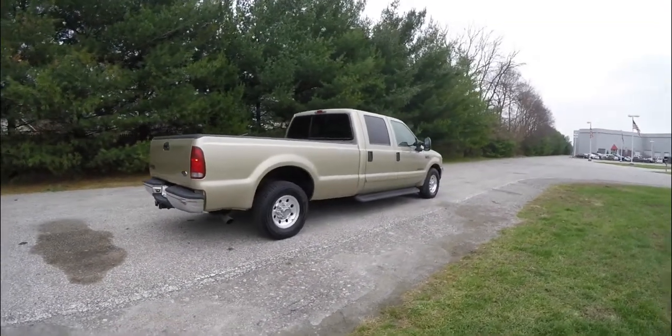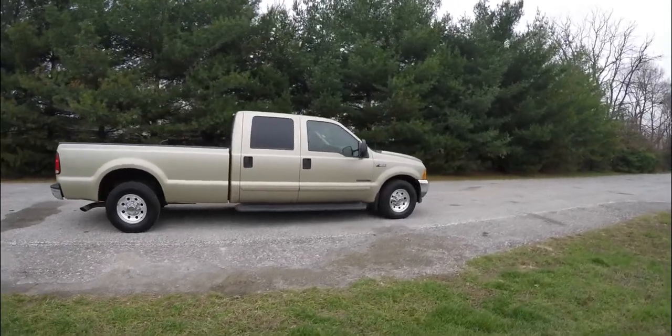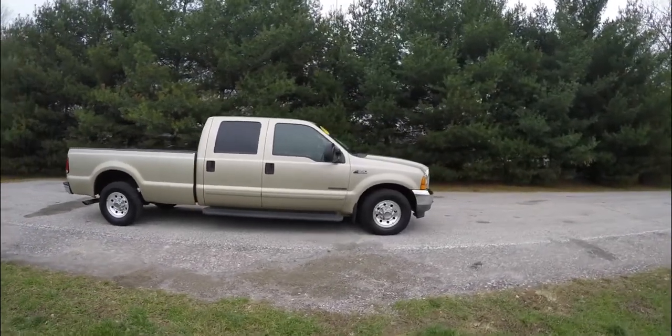All right, this does conclude our quick walk around look at this 2001 Ford F-350 XLT Super Duty Crew Cab.